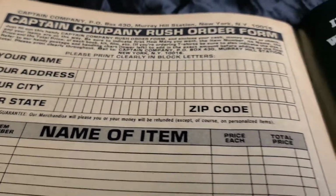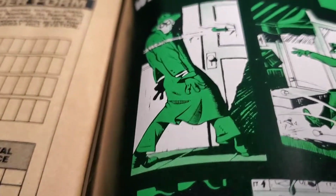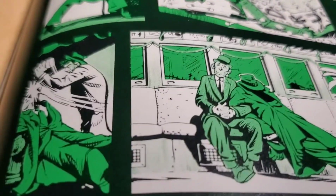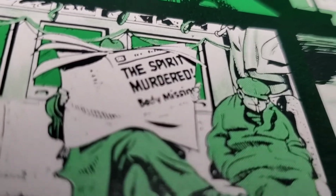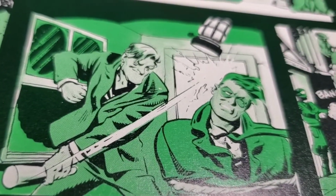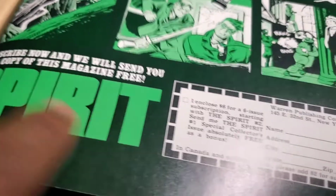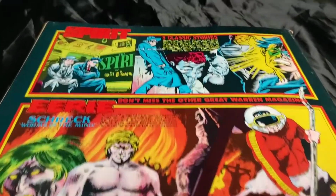Unused. Yeah, I remember back in the day, these used to be torn out immediately, and my brothers would put their orders in and stuff. Spirit. Yeah, I went from front cover to the back cover. I always loved the way they did that. This is a good book to pick up. Let's see what's on the back here. Got the Spirit. Let me get you a blown out look. It's beautiful. Absolutely gorgeous.